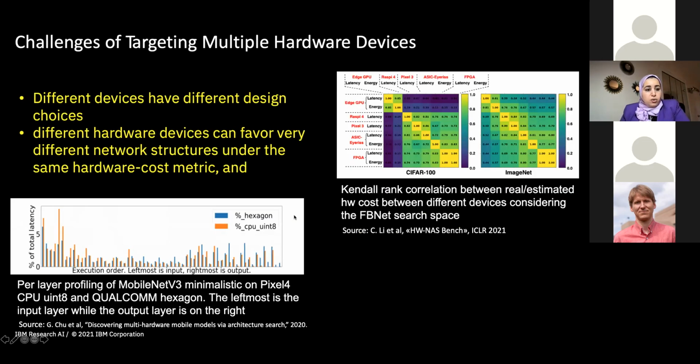With regards to constructing a neural network that targets multiple devices, there are different challenges here. Especially due to the unique design of each hardware, their specialties are usually different, which may yield different directions for optimizations. So what we have observed is that different devices have different design choices. Different devices can also favor very different network structures under the same hardware cost metrics. And these are some of the studies that were done.